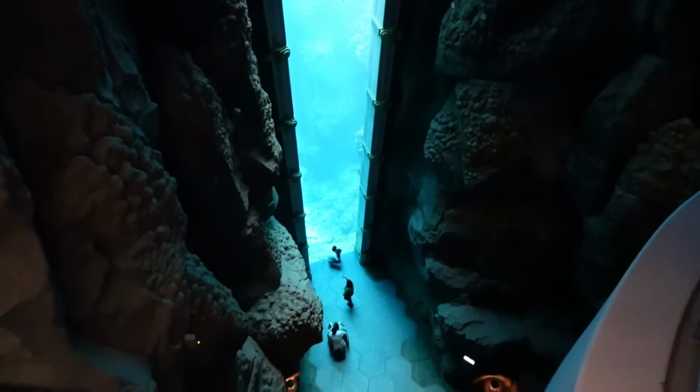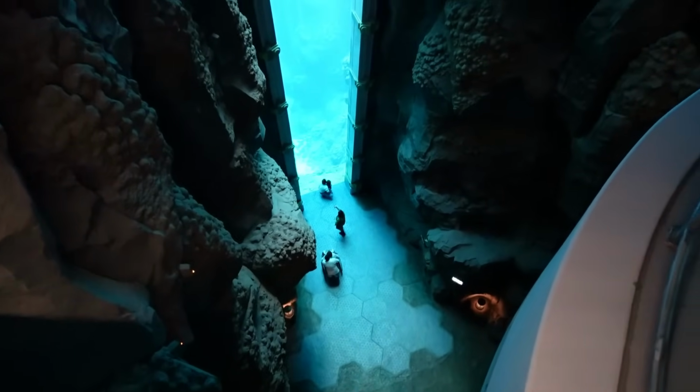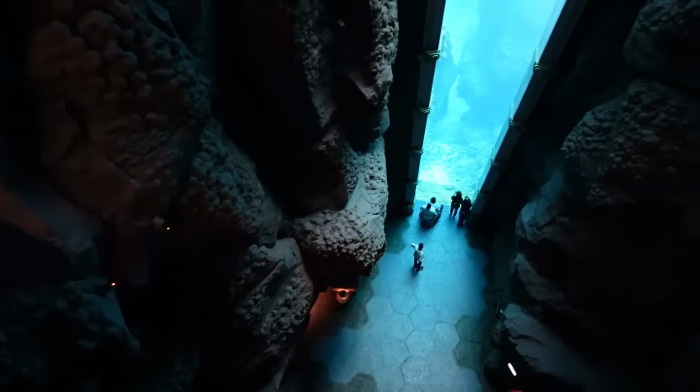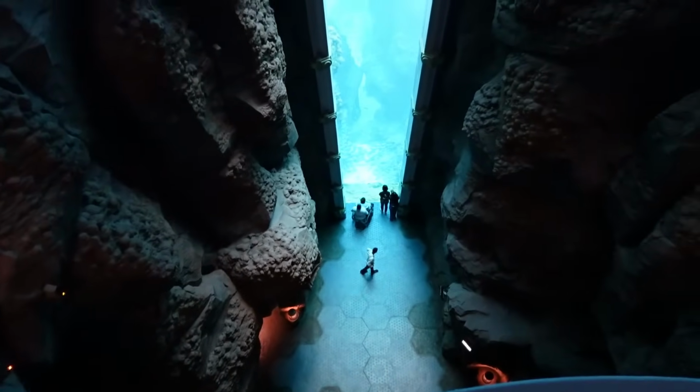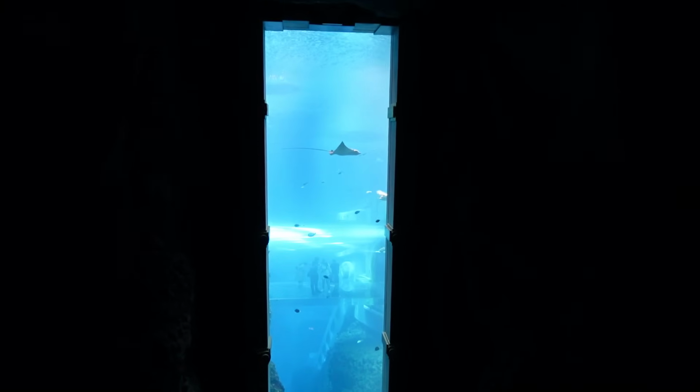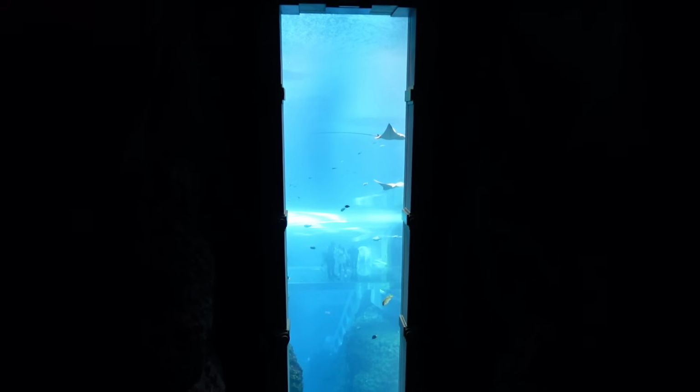How tall is that panel? That's got to be like 100 foot tall. Look at the people down there at the bottom. Yeah, that's like the ocean tank. This is quite something. Oh, I've never seen anything like it. We've just been standing in here for a few minutes taking this all in. Amazing. Yeah, we've just seen a massive stingray swimming around in there, so I'm sure we'll see him when we get a little bit further round.